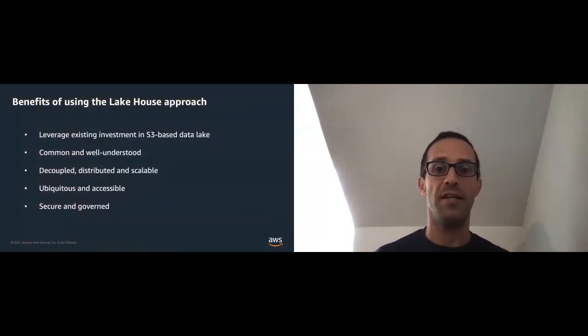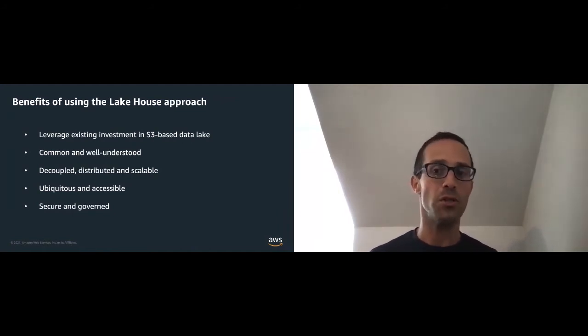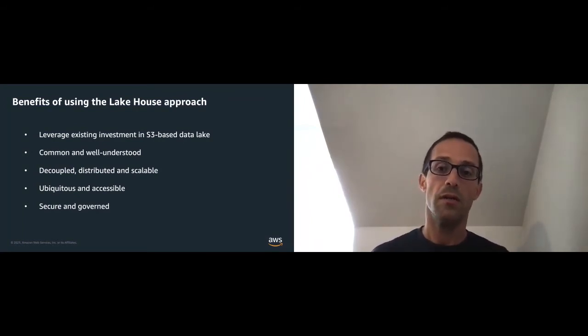The main benefit that we see with a Lakehouse approach is that you can take full advantage of your existing investment in your S3-based data lake without having to build new ones or even make any major changes to your existing one. The Lakehouse approach also follows common best practices and fits in with well-understood design patterns like the producer-consumer model and also data mesh, that you'll hear lots about at this conference. This allows you to create decoupled, distributed, and highly scalable data platforms that can meet your business needs.